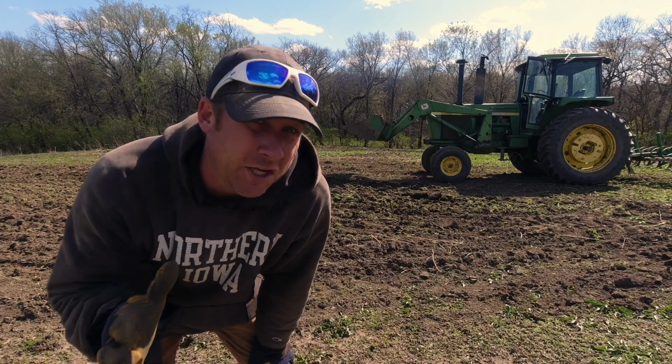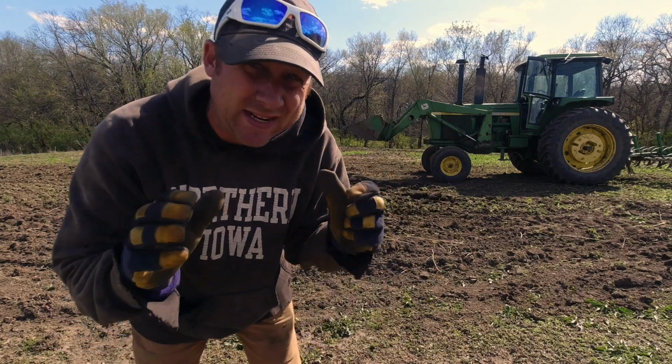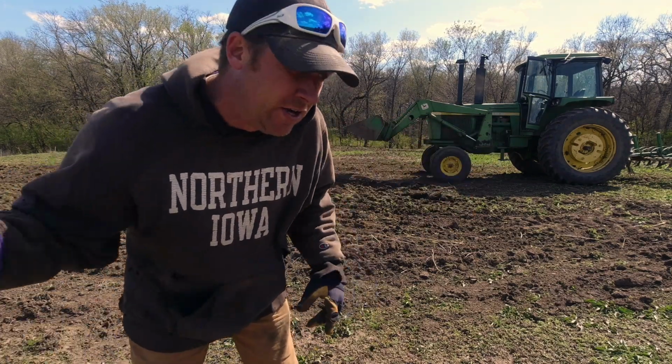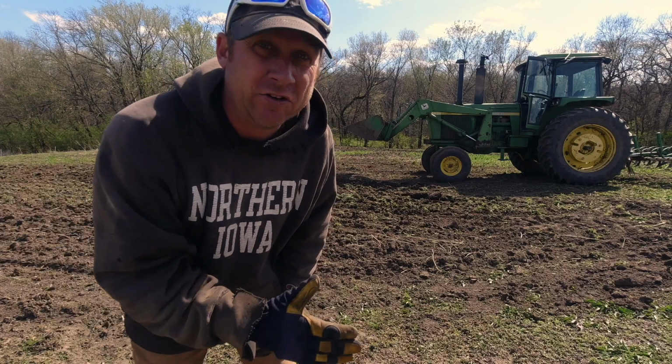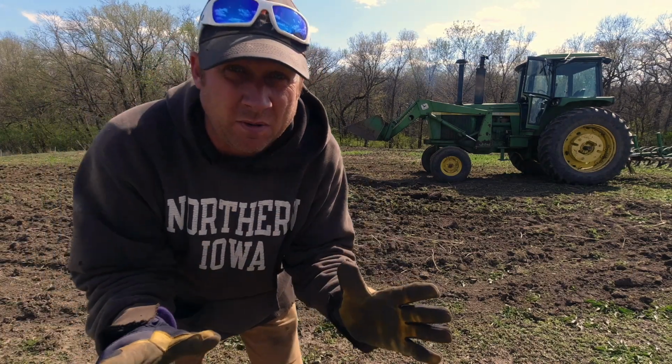This isn't really the ideal piece of equipment for what I want to do. Actually, what would probably work best would be a light disking, and then coming in with this field cultivator, smoothing everything out, the harrow, smoothing it out even more, and then seeding it, cultipacking it down. That's probably what I need to do.